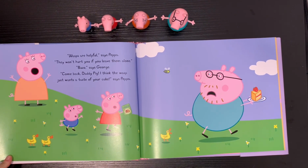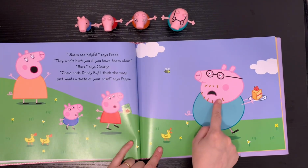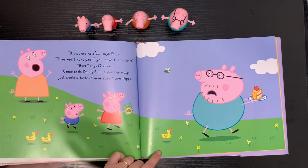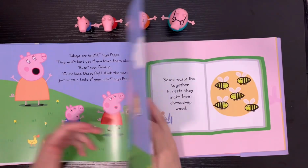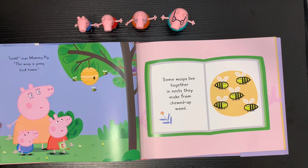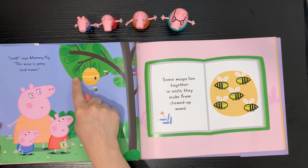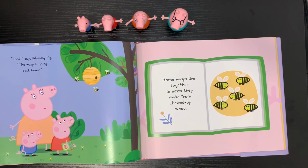I think the wasp just wants a taste of your cake, says Peppa. Look at them. Daddy Pig is so frightened. Look at his face. And Peppa, George, and Mommy are surprised how Daddy is running away from a wasp. Look, says Mommy Pig. The wasp is going back home. The beehive is wasp's home. Some wasps live together in nests they make from chewed up wood.